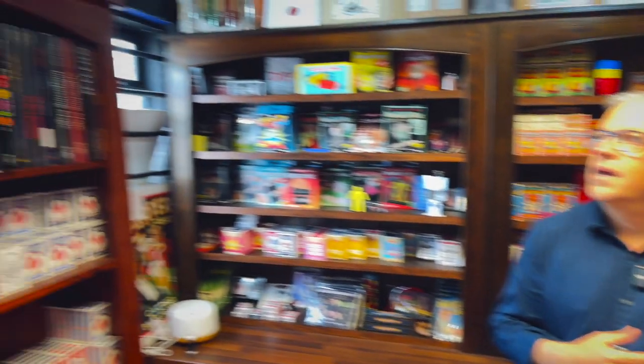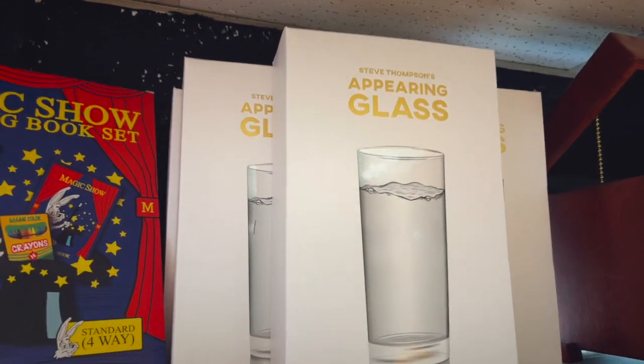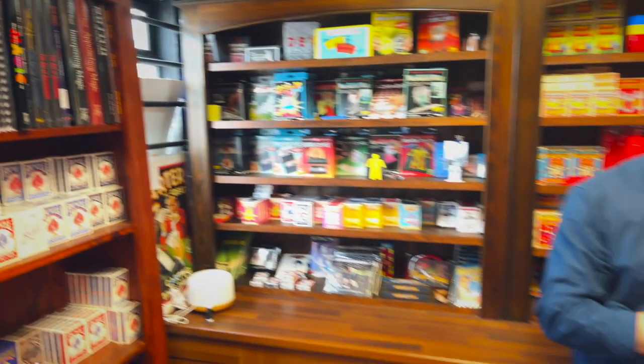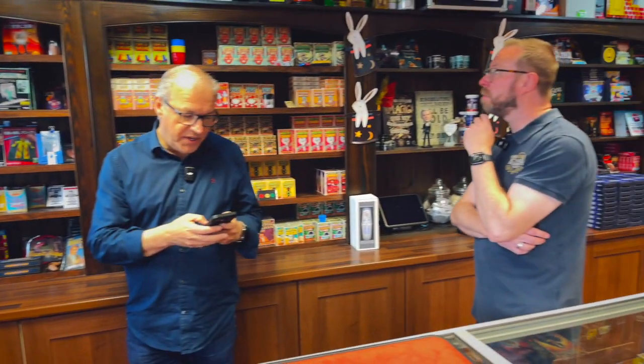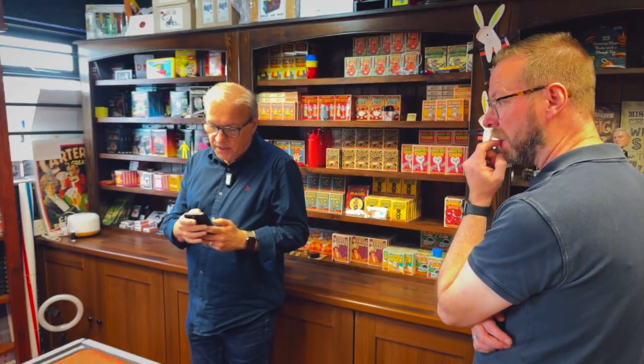See, I'm immediately drawn to the appearing glass as an opener, but I can't remember how much that is. That's quite a heavy. Yeah, it's going to take a big old chunk out of that. But it's a great trick. Let me have a look. I think it's going to be too much. I think it's under £50, but I think it's going to take up too much of our budget.